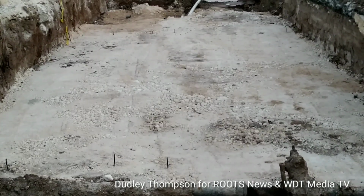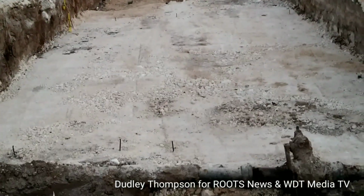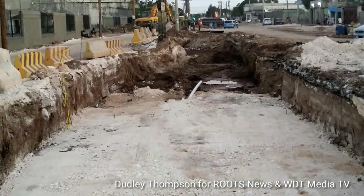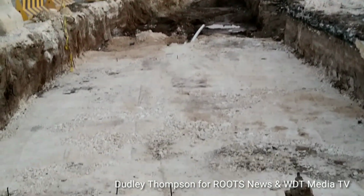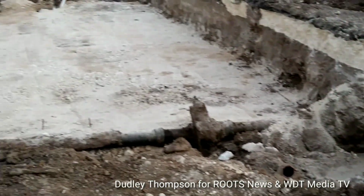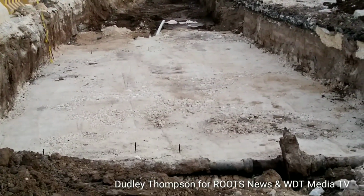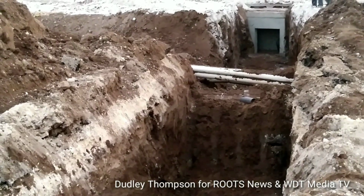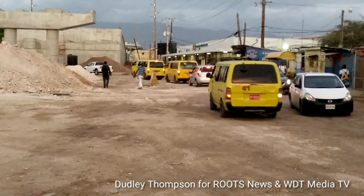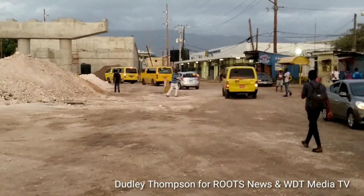A closer look at Spanish Town Road here. We are seeing the pipeline work is under construction here along Spanish Town Road, just across from the Kelly's building here. Just a closer look. And you can see here, vehicles going through the work site here at 3 Miles.